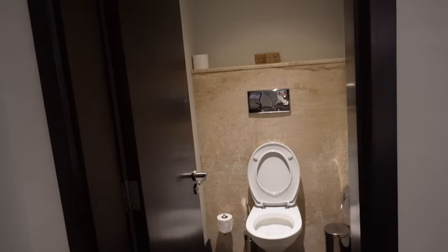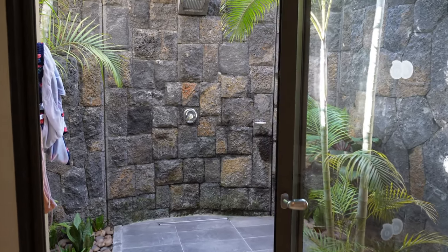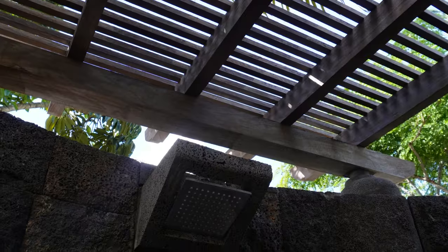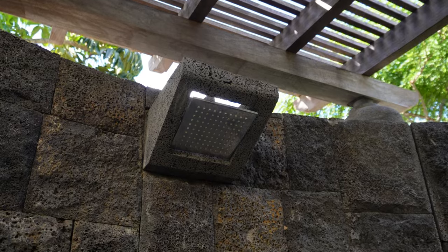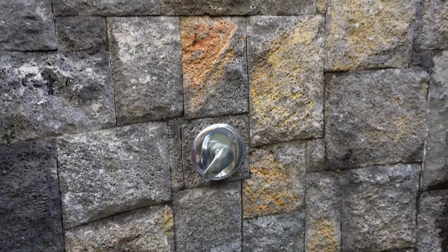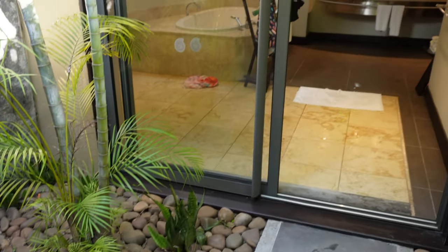The bathroom was also really huge and it had an outdoor shower, which is really cool. So this was quite nice, especially because it got quite cold inside with the air conditioning, so you could just shower in the heat. There's also a bath.